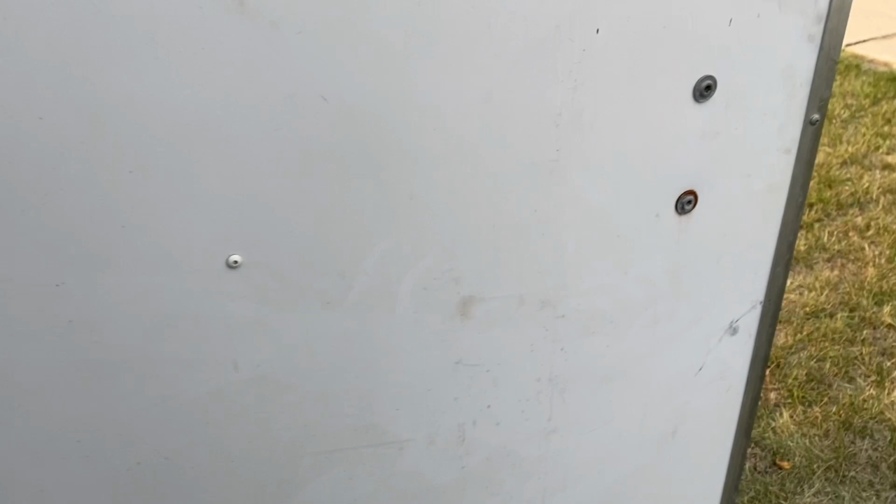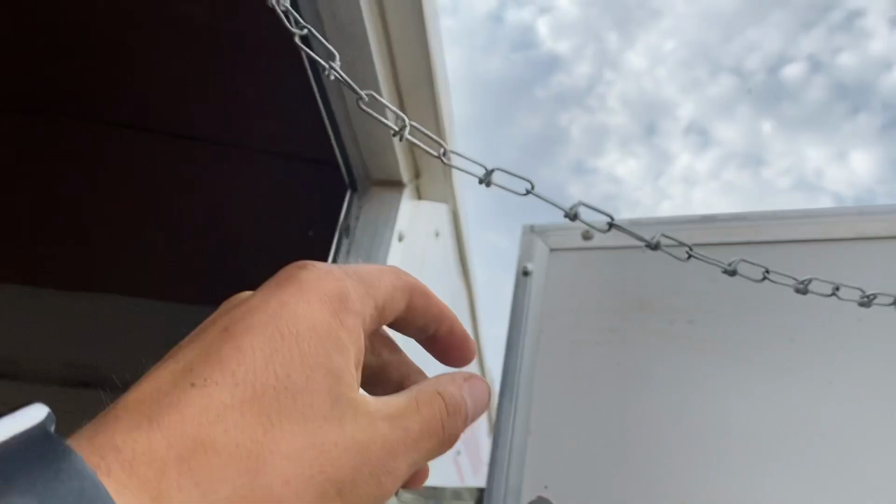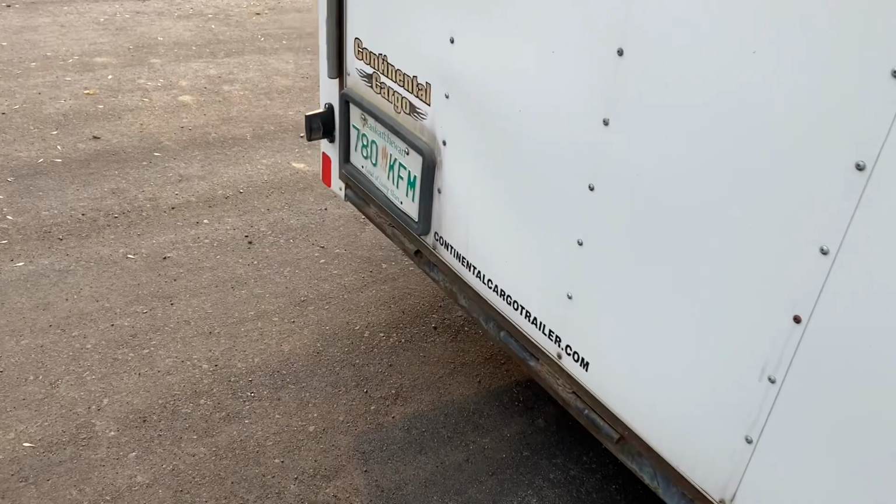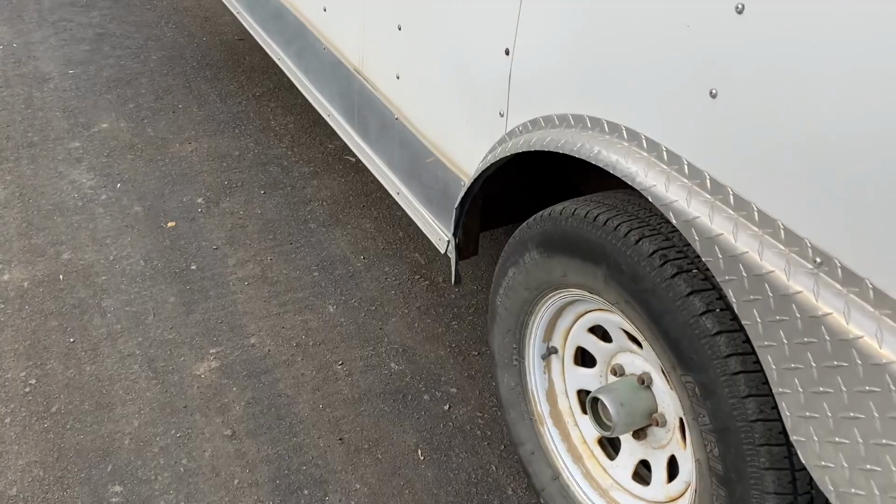I guess I could open up the back door and sort of show you. Never noticed that before. I guess this spring should hook back on, then the door won't fly open and smack against the side. Looks like somebody backed into something there. But other than that, this thing's a little beat up, but it won't be hard to take that out and bend it back.